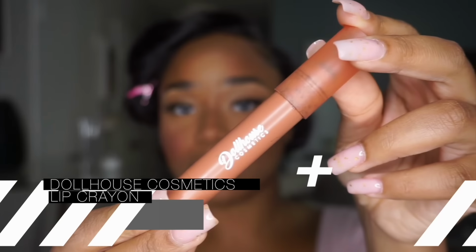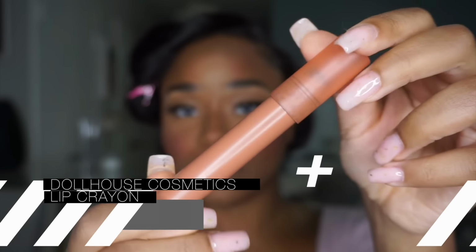Okay, and then last but not least, oh wait, I forgot to do my lippy. Lately, I have been obsessed with Dollhouse Cosmetics Velvet Matte. I forgot the full name, but they're like lip crayons. I line my lips with the shade Brownie Bite, and this is how they look.